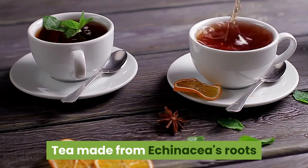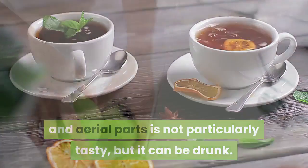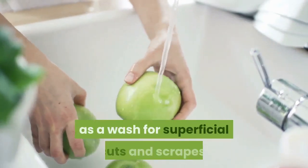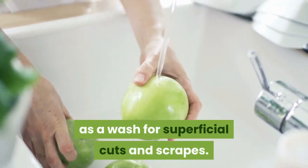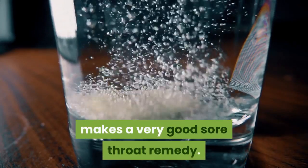Tea made from Echinacea's roots and aerial parts is not particularly tasty, but it can be drunk. Such a tea can also be used as a wash for superficial cuts and scrapes. Echinacea tincture, diluted in warm water, makes a very good sore throat remedy.